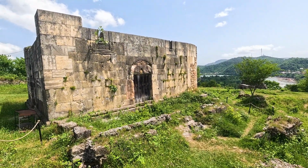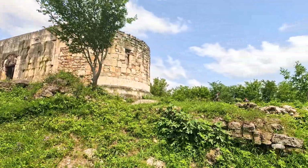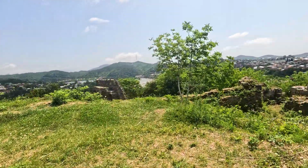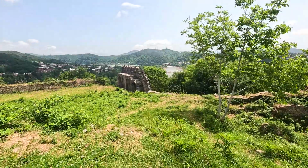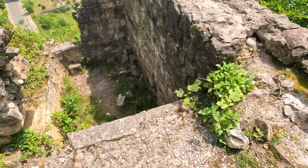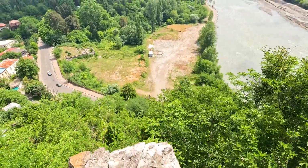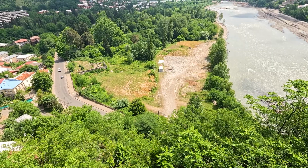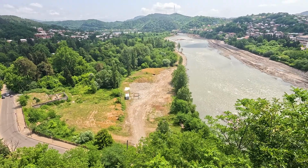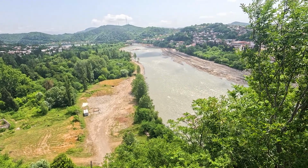All the doors into this thing are locked, so I won't see the interior. Dude, chainsawing. The Rioni. This is the city where Jason and the Argonauts got the Golden Fleece. They sailed all the way here from Poti up this river.